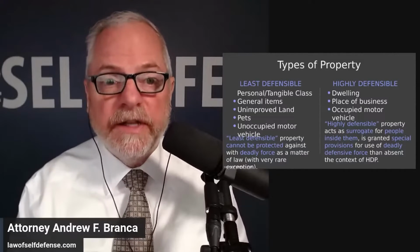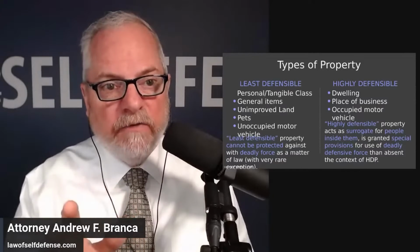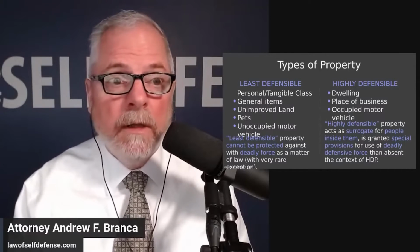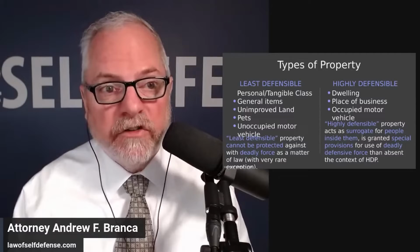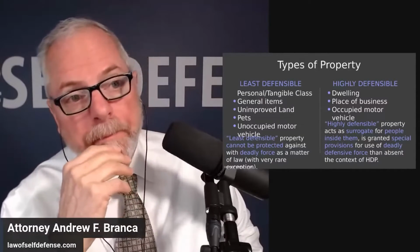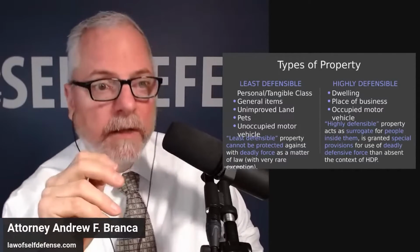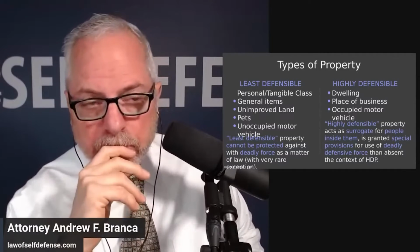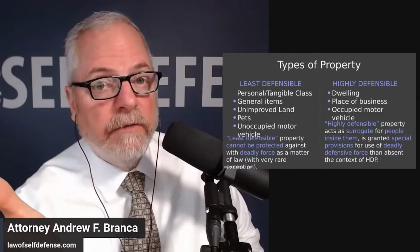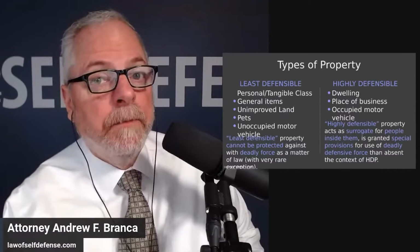And if we're talking defense of least defensible property, you can only use non-deadly force, except in Texas. Texas is the only state that has a provision that allows for the use of deadly force in defense of least defensible property. I still urge you not to do it even in Texas, but the exception should be noted. Texas Penal Code 9.42. But the other 49 states, if we're talking least defensible property, the only thing you can use is non-deadly force.